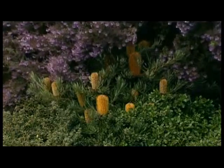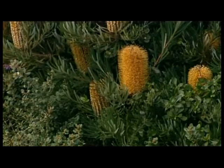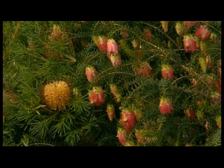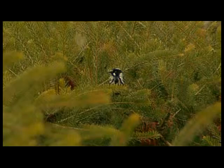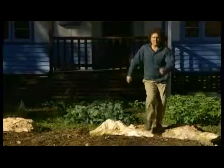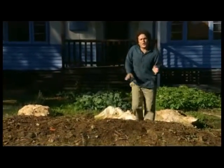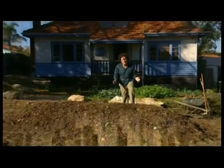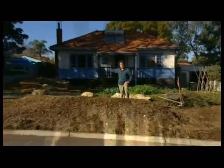The benefits of planting natives in the garden are well known. They provide valuable urban habitat, they don't require much water or fertiliser, and they help to create a sense of place. Planting up the verge puts the space to use, and it also means that everyone can enjoy it. I'll also plant along the neighbouring fence line.